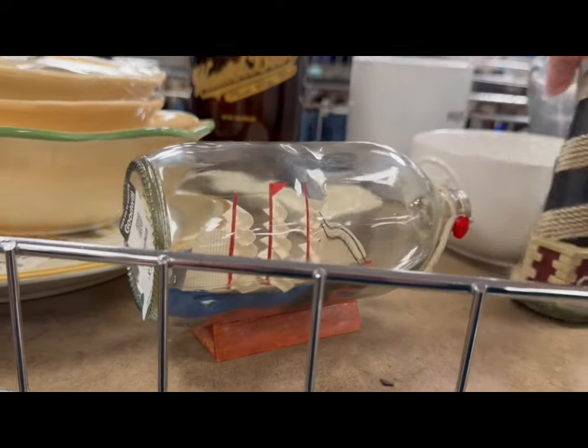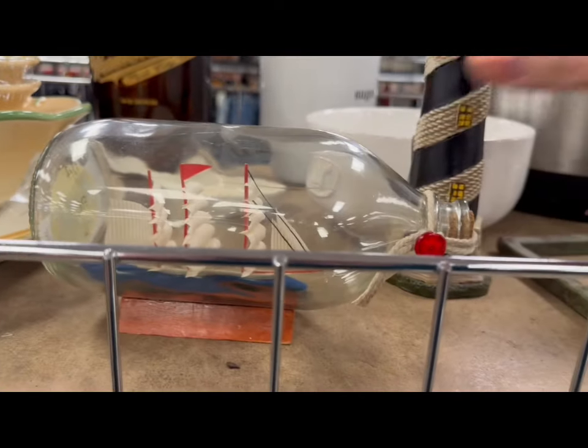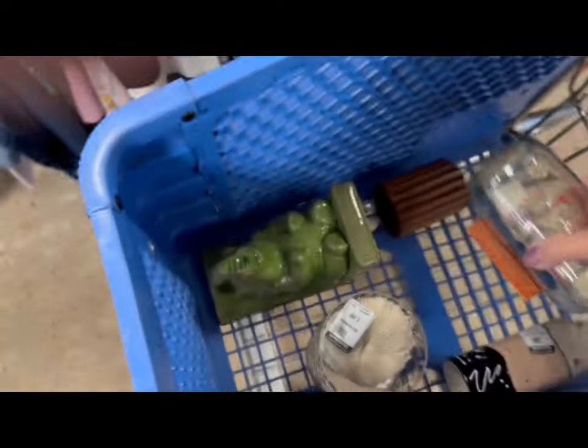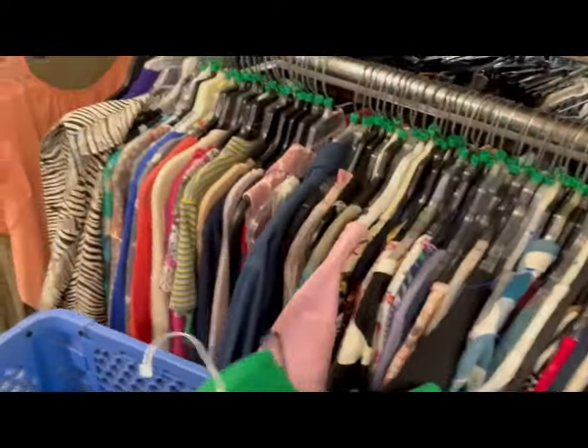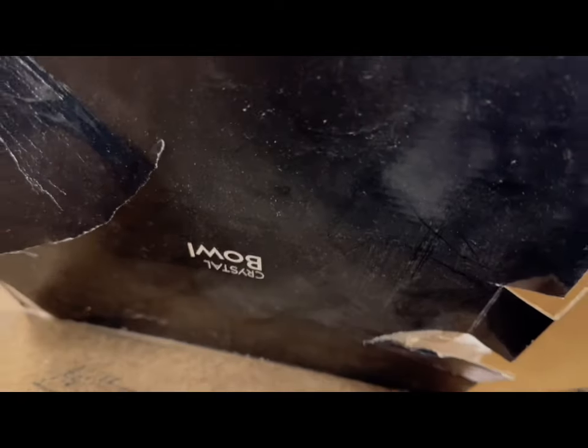Then I found this cute little ship in a bottle. You do see these around here at the souvenir shops and the tourist traps. So I know that it's not a particularly expensive piece, but it has great coastal charm to it. So I picked that one up.